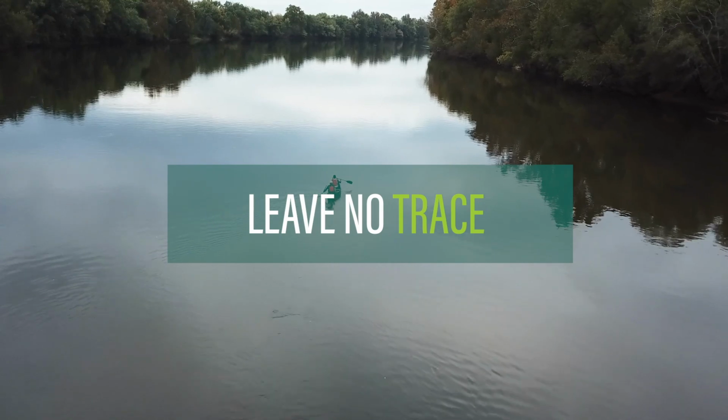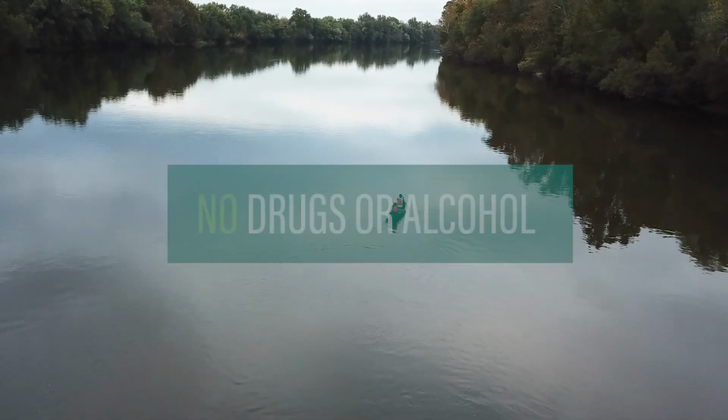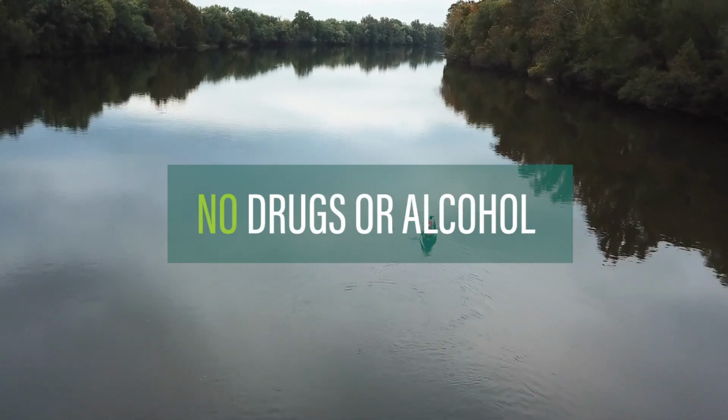Leave no trace is a must, on the water and in our parks. If you bring it in, please take it out. And remember, it's never safe to paddle while under the influence of drugs or alcohol.